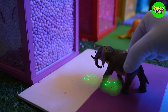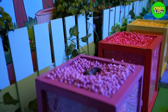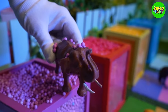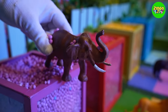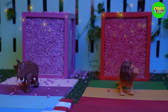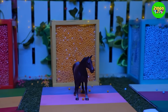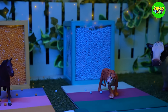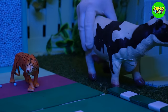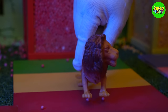Last goes the elephant. Alohomora, Leviosa, Elefo! It's the purple balls. Whoa! The elephant is now larger. The big cow's magic worked. Great! Let's go, guys! Hey, the animals are leaving!